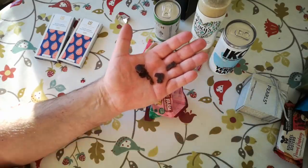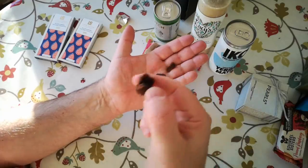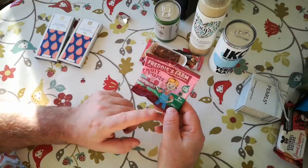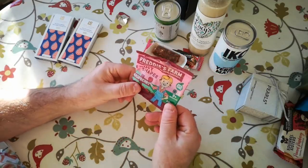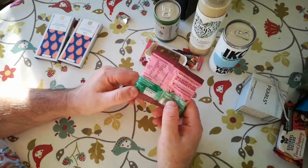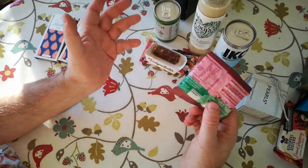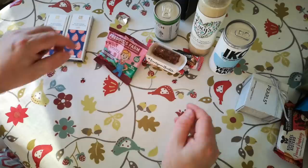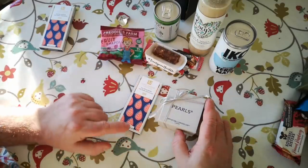What does it taste like there? You can taste the beetroot. Kind of quite earthy. Yeah, it's okay. 9 months plus, so presumably intended for kids' lunchboxes and snacks and so on. Yeah, it's all right. Not very sweet, but that's probably a good thing. Yeah, it tastes apple, raspberry, beetroot, carrot and spinach. If you blended those things up, that's what it tastes like. Kind of not surprising.